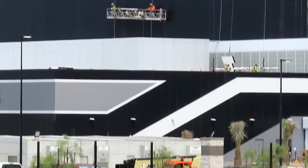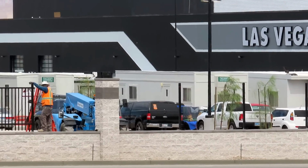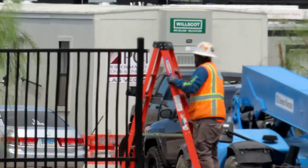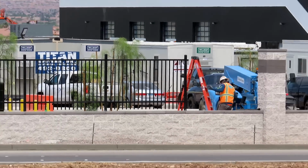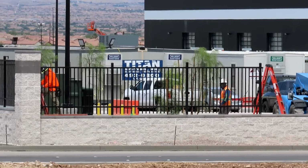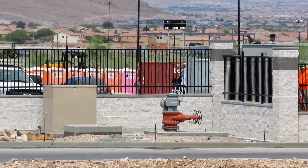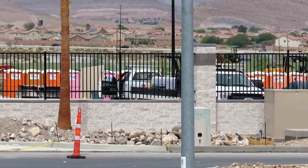Alright, so while we're waiting for that, I'm going to pan back over here. You can see this here, they're starting to put the fence up. This is right along the main road here. It looks like the same style of fencing that they're putting up at the stadium around the sidewalks. That's looking good.